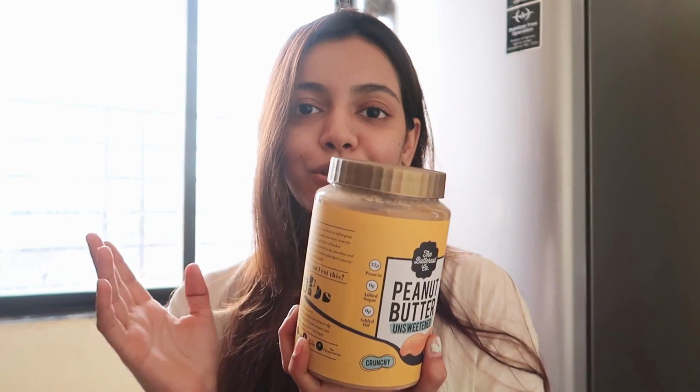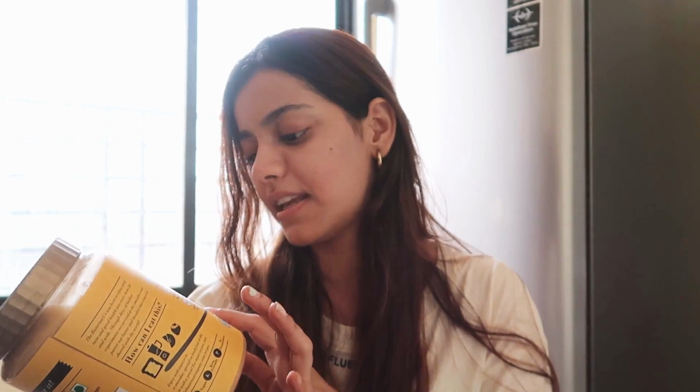I'm super excited to try this because I've cut down my sugar intake completely. So something that I have to have every single day. I mean, I eat 1 apple and like 1 tablespoon of peanut butter every single day with it. So this is why I got it. This is a peanut butter unsweetened, and this is also crunchy. Let me know, how do you like your peanut butters? Do you like it crunchy or creamy? Let me know. So this is also from Butternut Co.